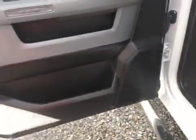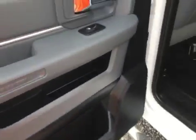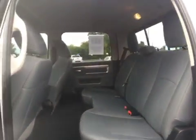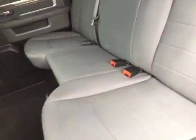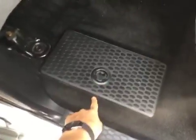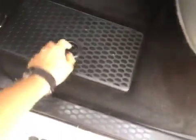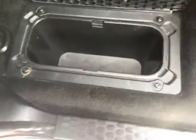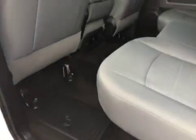Taking a look at the back here, power windows, power locks, lots of space back here. Back seat's in very good condition. We have storage on the driver's side and passenger side rear. Just open that up. You have probably 10 inches, 11 inches of storage right there on both sides.